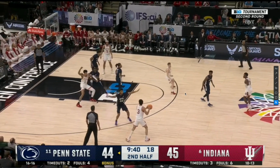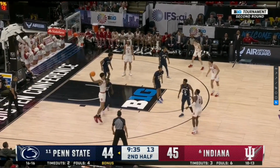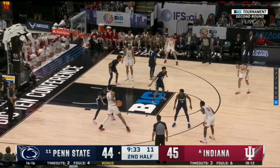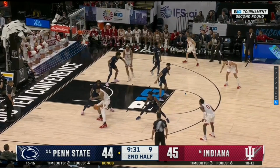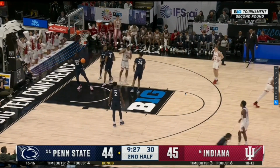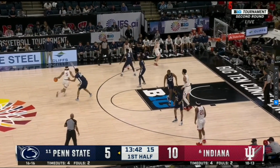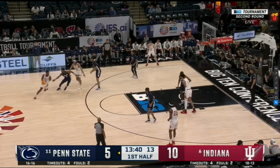He also loves having this post fade, which we're going to see right here. He's doing a good job hunting for the post. He faces up his man and then goes into this kind of fade 5-foot mid-range shot. I don't love the shot. I don't hate it either, but it definitely is a shot that he's consistently looking for and trying to get.